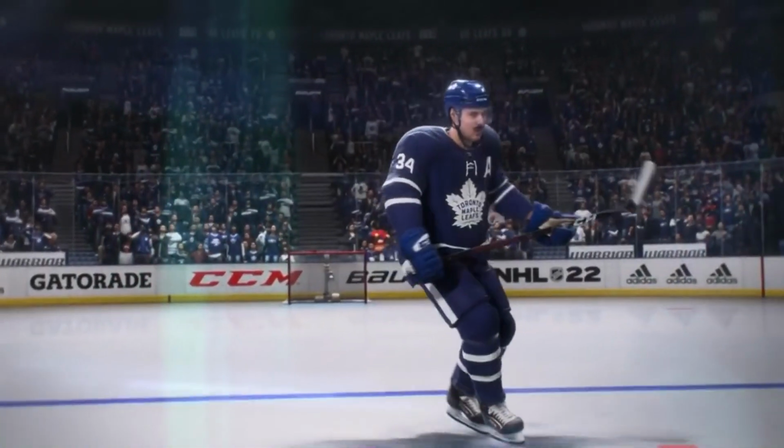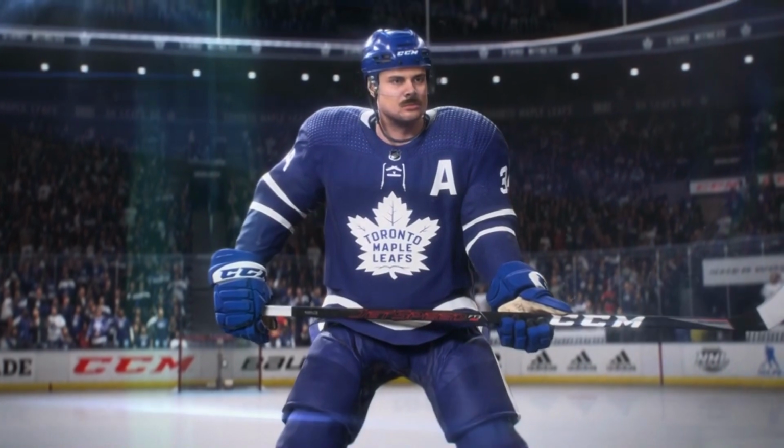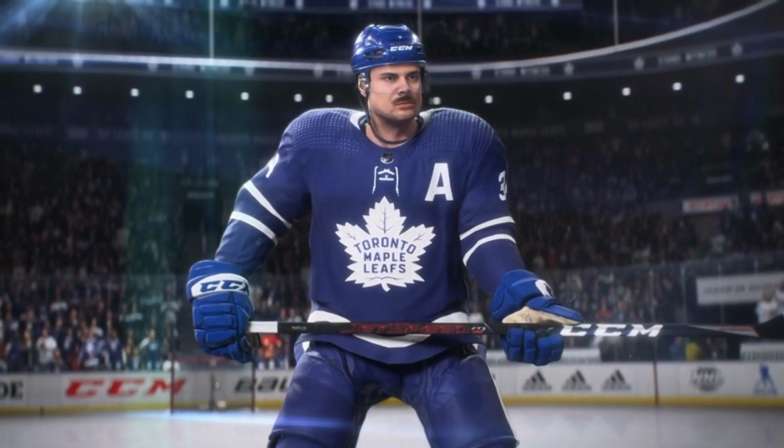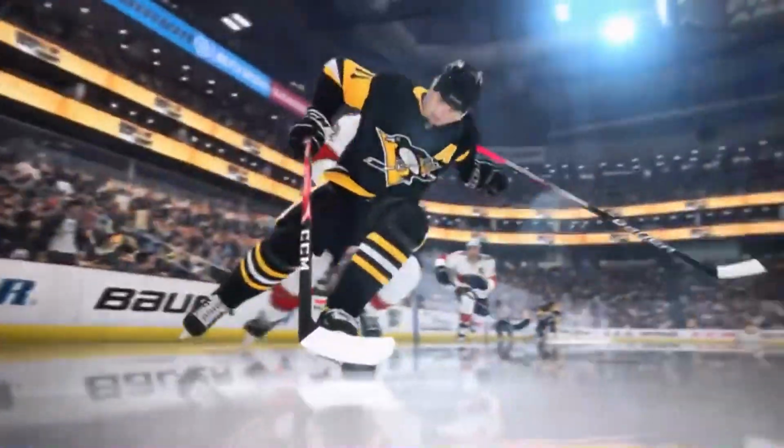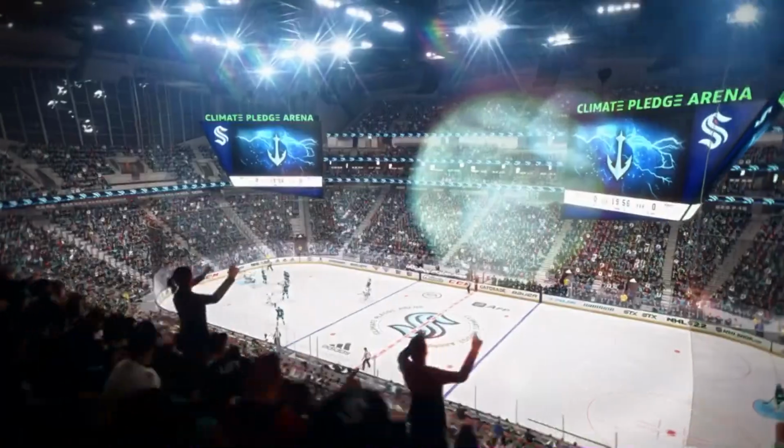But gameplay wise, I ain't going to lie. Hitting, I hate the hitting in this game. I just think it's annoying, especially when you just get crushed. I feel like every single time it's too easy to hit people. I don't like that. I think it's OP. I think the skating, obviously that's just because the game speed is a little bit slow. I have no problem with the game speed being a little bit slow.